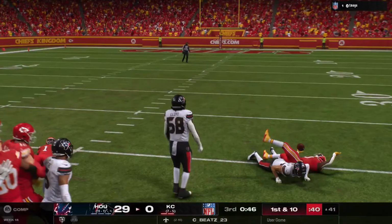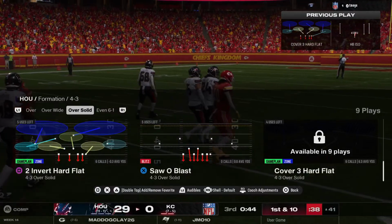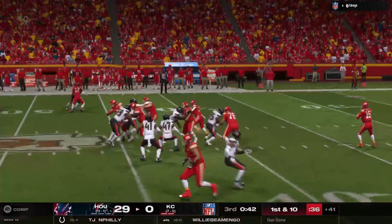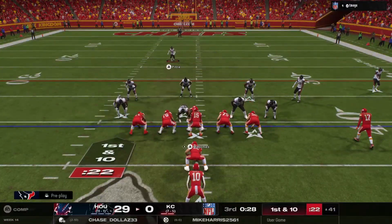Pacheco with the 1st and then some. And he works this down to the 41. That play good for 17 on a 1st down. That right there, that will make the coaches happy. He didn't just get the 1st down, but got a healthy chunk of bonus yards afterwards. 1st and 10 from the 41.